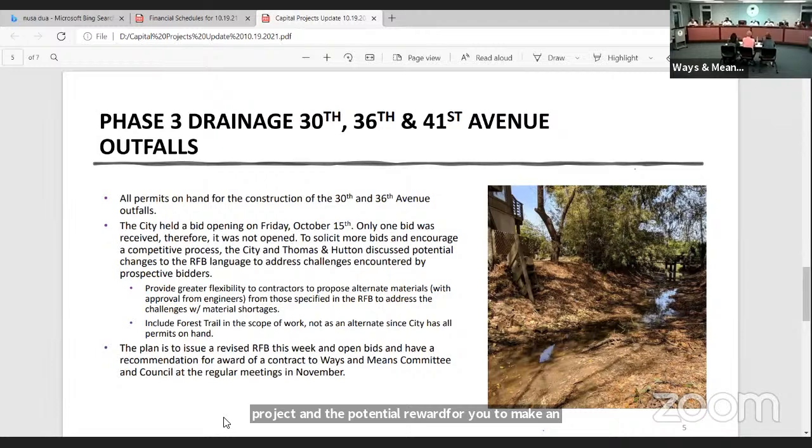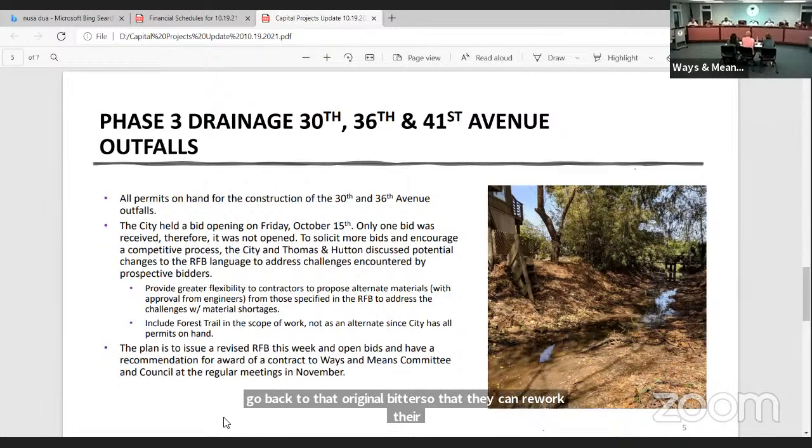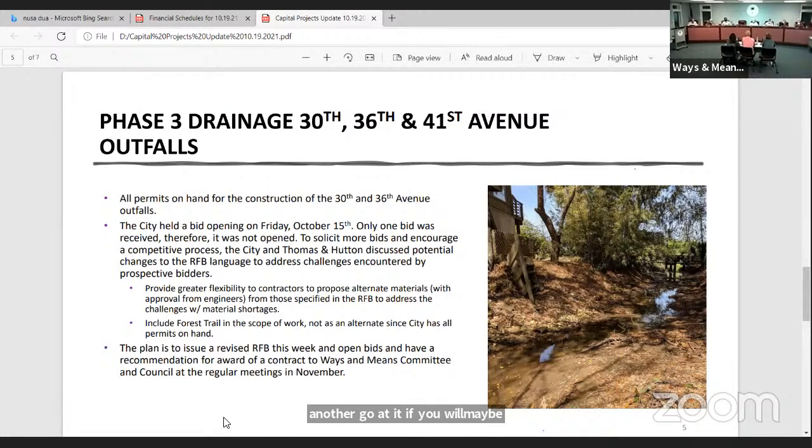Yes, sir. Yeah, we received one bid. It's unopened. Now, if we change the language here for potential bidders to propose alternate materials, is that unopened bid, which we don't know what's in it, does that go back to that original bidder so that they can rework their bid? Yeah, they would have to submit a new bid. All right, so you just returned that to them, said, here, have another go at it, if you will. Correct. Yeah, based on the new specs. That's what I was getting at. I just went the long way in getting there. Thank you.